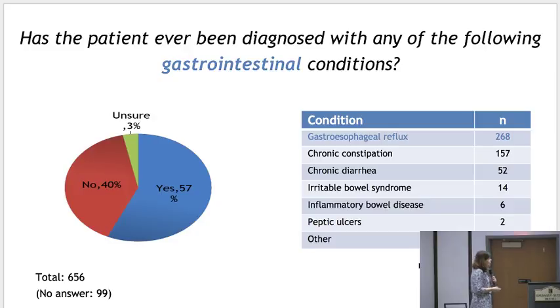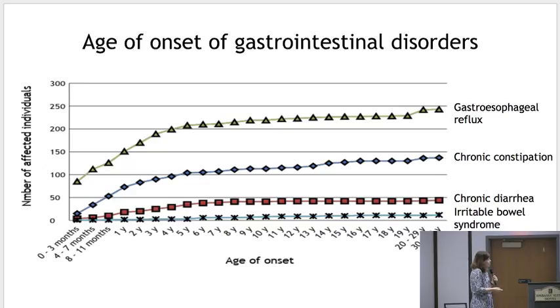So, age of onset of gastrointestinal disorders. You see here that gastroesophageal reflux can start very early, in very young babies, and it increases over time, and it's quite steep. So in adults, almost everyone has gastroesophageal reflux, you see. Chronic constipation also increases with age, but it's less prevalent, whereas chronic diarrhea and irritable bowel syndrome don't seem to increase with age so much.